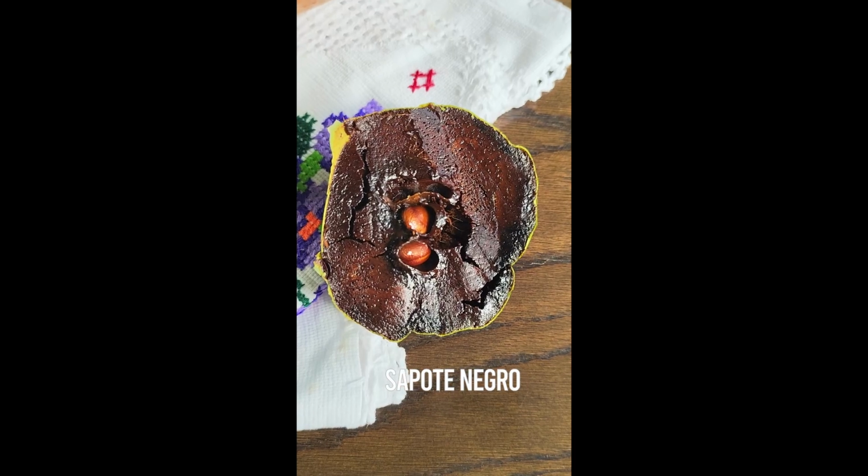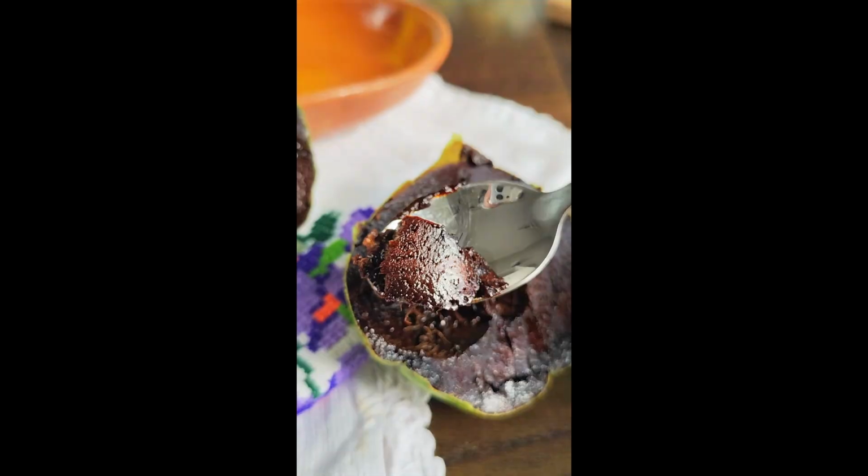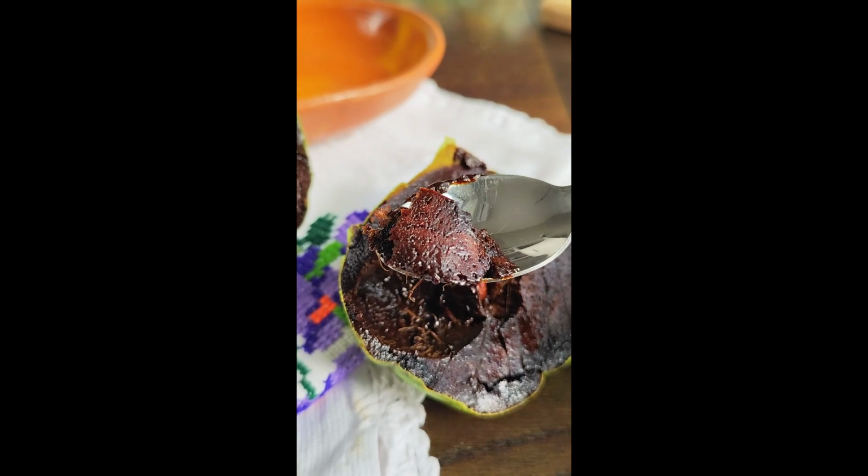This is Sapote Negro. It's very soft, and a lot of people say that it tastes like chocolate pudding. The taste is quite unique. I'm not sure that it tastes like chocolate pudding though.